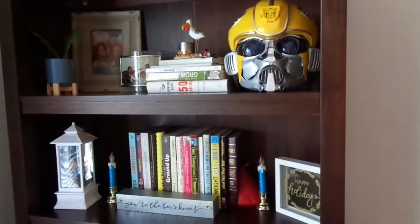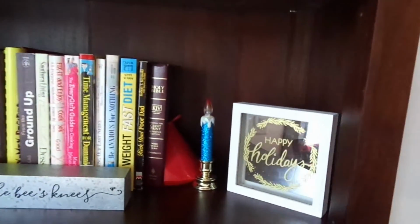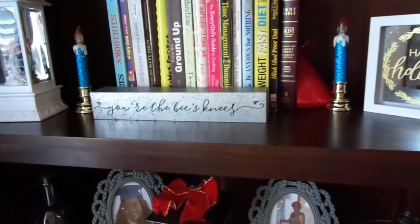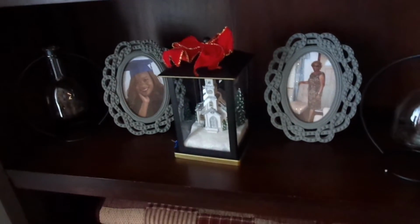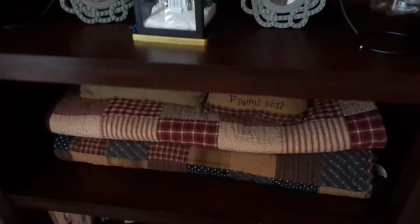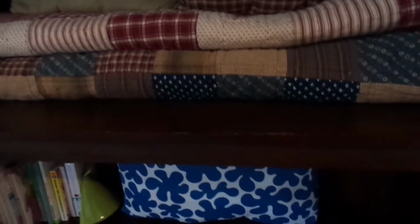The bookcase is my little reading nook, and it's full of our little personal items that we like. And I still managed to put a little Christmas decor in that as well. But the living room is, guys, all about comfort. That's why I have these throw quilts and pillows, lots of blankets. It's about having a nice, comfortable place to come to at the end of the day.